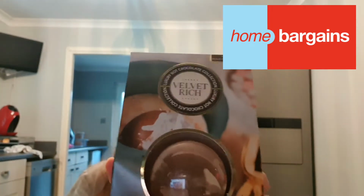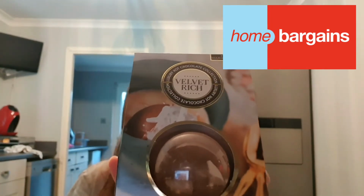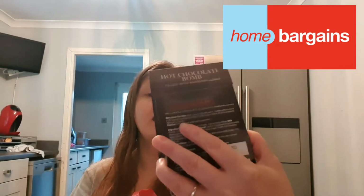I did see lots of bits and pieces for the advent boxes, but I've not got the money just now, so I'm keeping them in my little head. But when I saw these, I had to pick them up in case they were gone. It's a hot chocolate bomb, and it's filled with marshmallows. It's just a plain one, a velvet rich hot chocolate bomb. Has it got calories? Per 100 grams, it's 502 calories, and there's 35 grams in it.